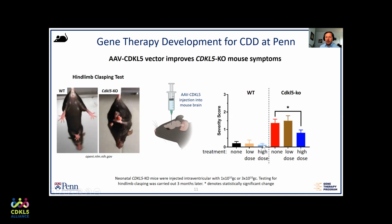We also tested our CDKL5 gene therapy vector on wild-type brains. We did not see any effect after injecting wild-type brains with the CDKL5 gene expression vector, which shows that the treatment is safe.